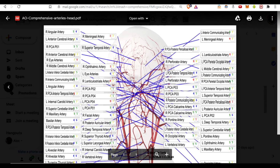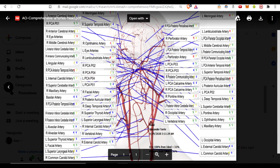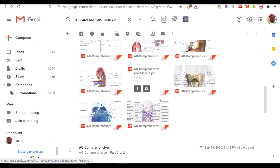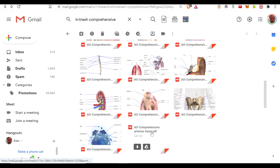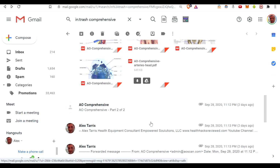Obviously, there's a lot more here because there are so many arteries in the head and neck region. There's currently no other program that goes into this level of detail in terms of the valuations of the different arteries. But also, of course, this is crucially helpful. All these things are interconnected with meridian systems and acupuncture points. So we can also look at the lymphatic vessels in the head. We can pretty much look at all the major organ systems that you'd want to look at.